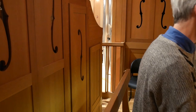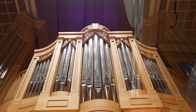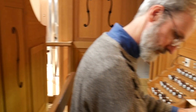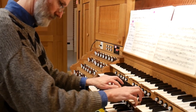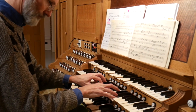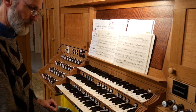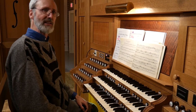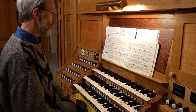We'll throw on a big 16-foot reed in the pedals. So there's a big bombastic sound for you. Let's move on to Sweelinck. So Sweelinck didn't have quite that organ at his disposal.